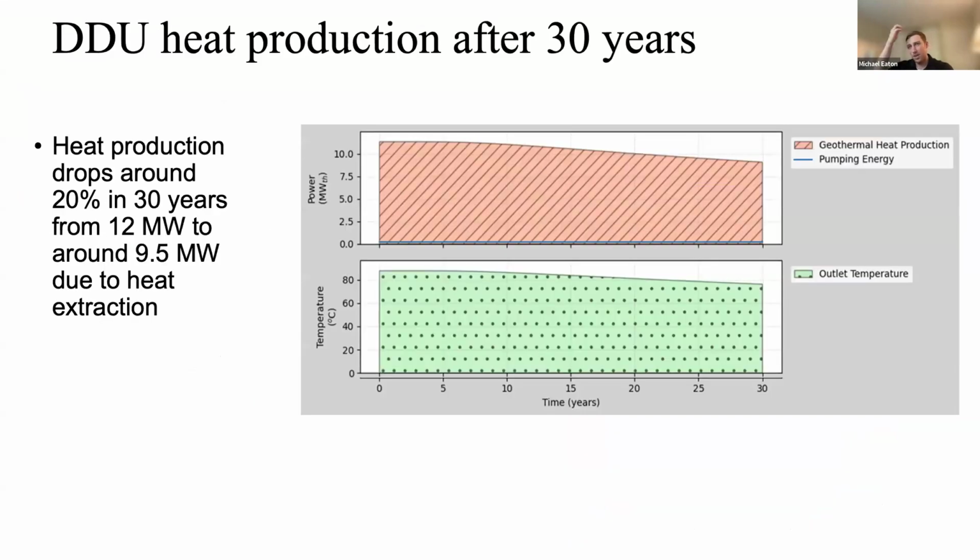So yeah, this plot shows the heat production over 30 years from an example reservoir. The top plot just shows that it's slightly declining due to the temperature drawdown of the reservoir. So we're limiting to about 20% drawdown in 30 years for all the reservoirs we're going to size here today.